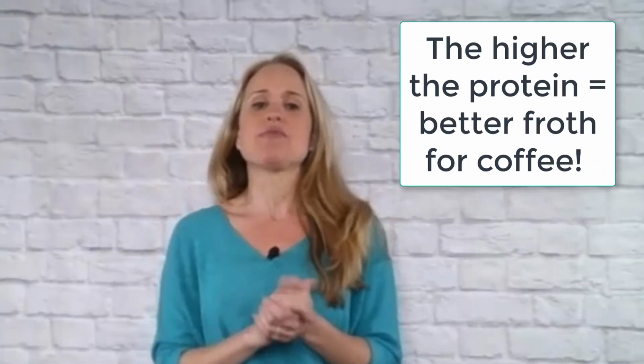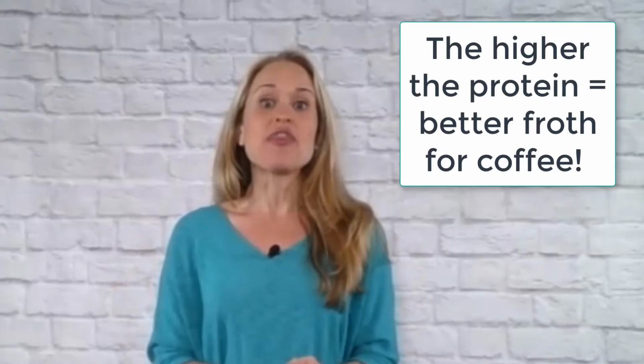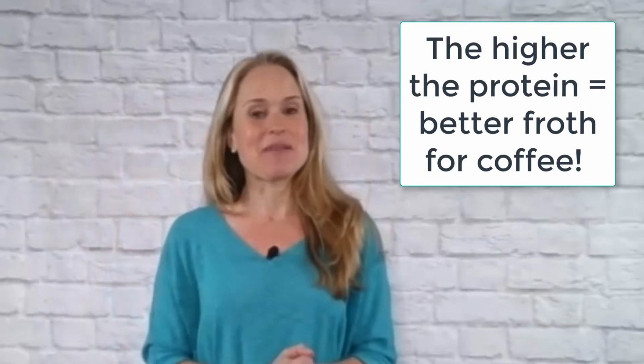People often say to me that the nut milks are too thin and watery and that they hate them in their coffee drinks. And there are many things in the chemistry of these milks that create the best thickness when frothing, but the number one reason is the protein content. So that's why dairy milks froth the best, because it has the highest level of protein. And as protein content goes down, so does the thickness when it comes to frothing.